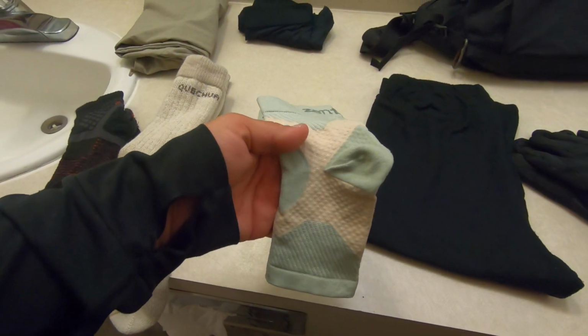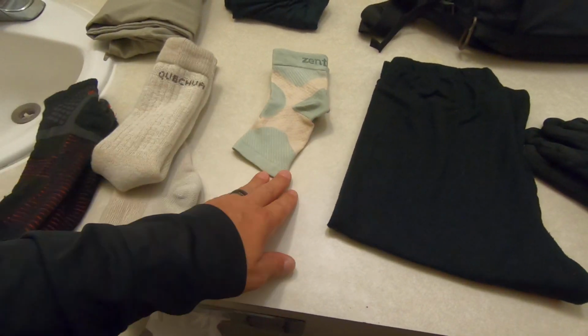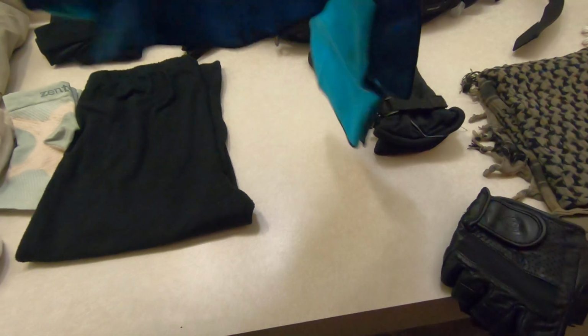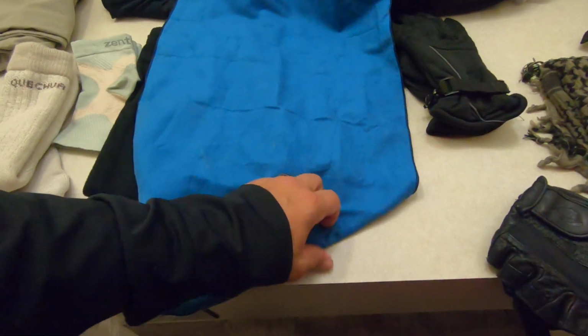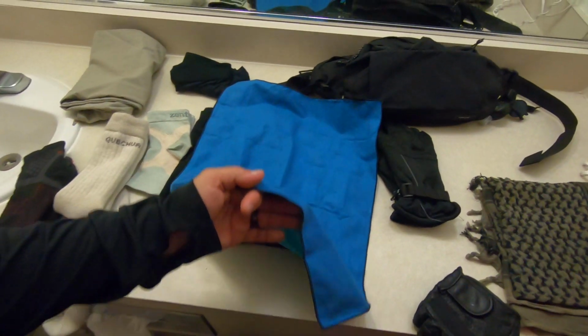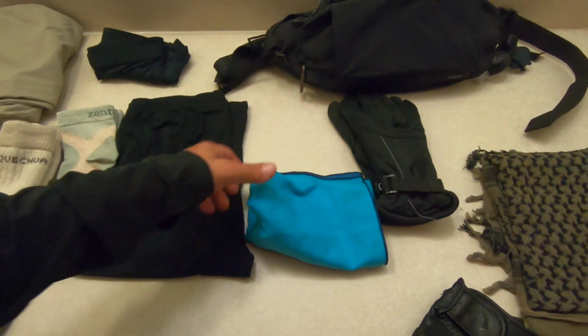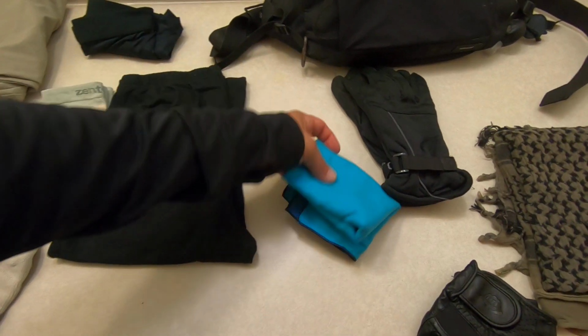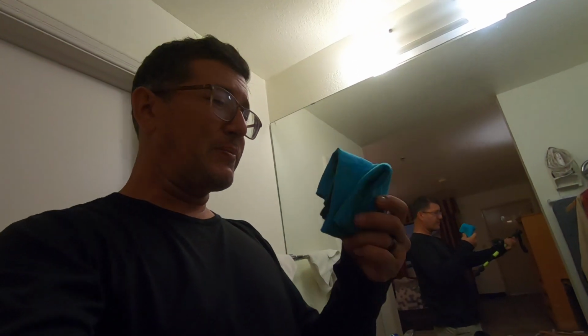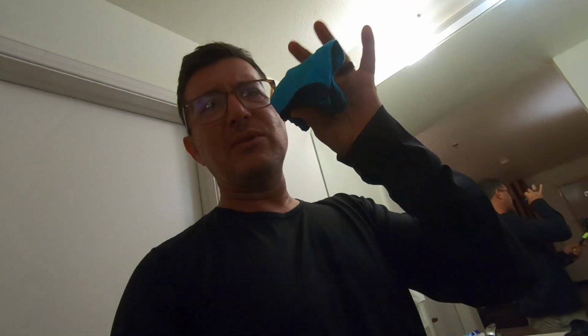These are designed for plantar fasciitis. I got them at Target. We'll see how that works. I got a micro fleece towel. So this is going to be my towel for bathing, drying off, wiping sweat from my forehead, and all that good stuff. Again, I got this at Decathlon. It wraps up pretty small. You find these in the section where all the swimwear is. They have a bunch of towels for swimmers, and these are small. This was the smallest size they had. I could have gone with a medium, but I don't want to carry more.